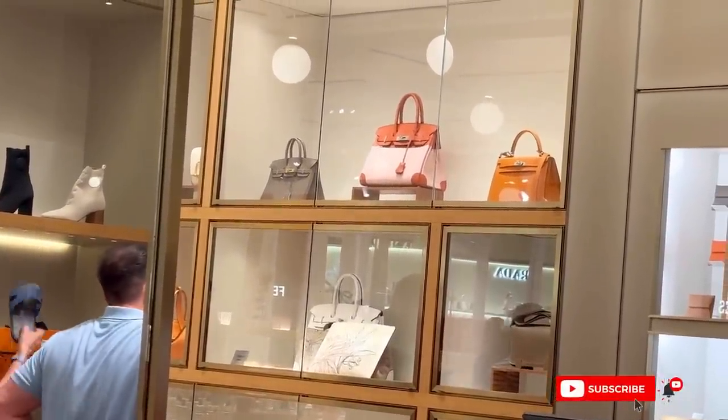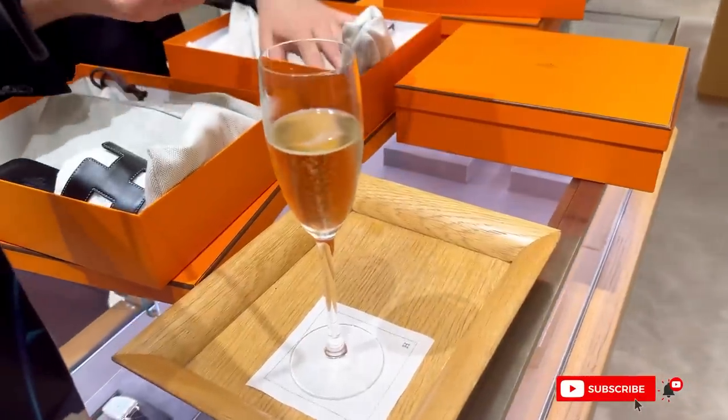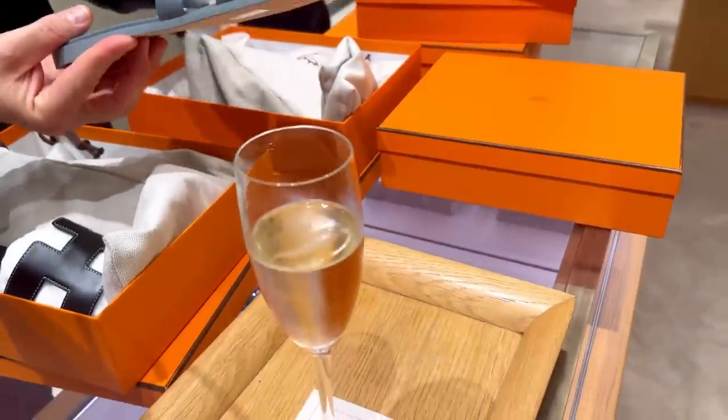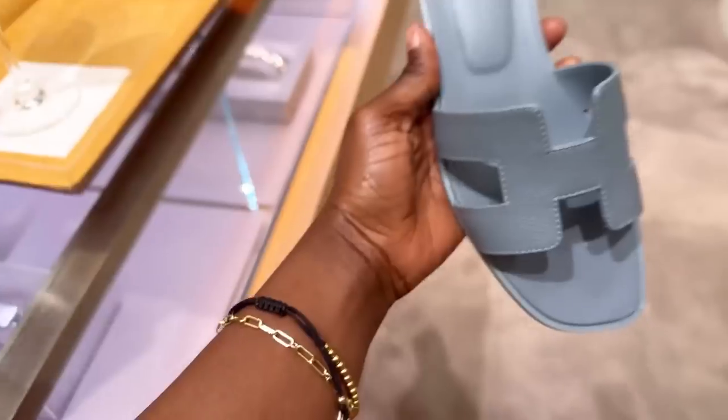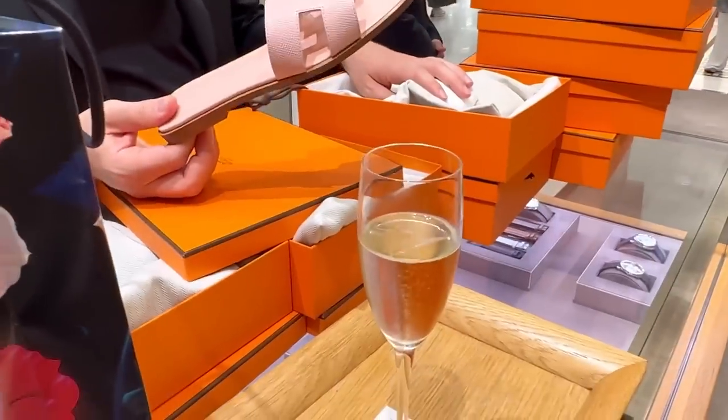And after, we moved on to what I was here to do. I started with a glass of champagne, and then we were here to buy the Oran. Remember guys, I said to you that I'm going to come back in 2 weeks to buy the black Oran for my early birthday present, but it had a few colors that I did try. So these are the few Oran sandals that they had in Selfridges the day I was filming.